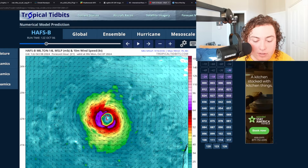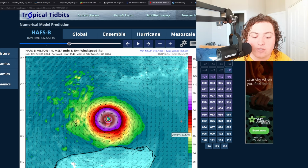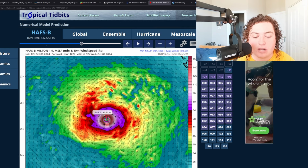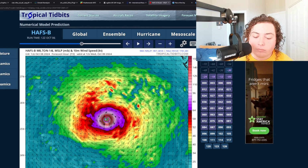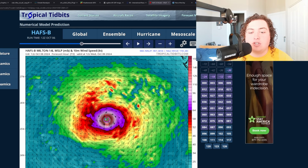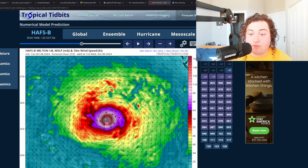Hafs B run, continuing to rapidly escalate, organize, and develop right here, gets down to 917 millibars. It's a Category 5 hurricane as it moves close to the Yucatan Peninsula. 908, 901, that's where the pressure bottoms out, 901 millibars. Hafs A and Hafs B are overdoing it. I'm going to tell you right now, Hafs A and Hafs B are overdoing it. No, this is not going to get to the sub 910s. This is not going to do that. The max pressure it'll probably get to is around the 920s or so, and that's my opinion. Do not take it as gospel. I'm just giving you my opinion on this.